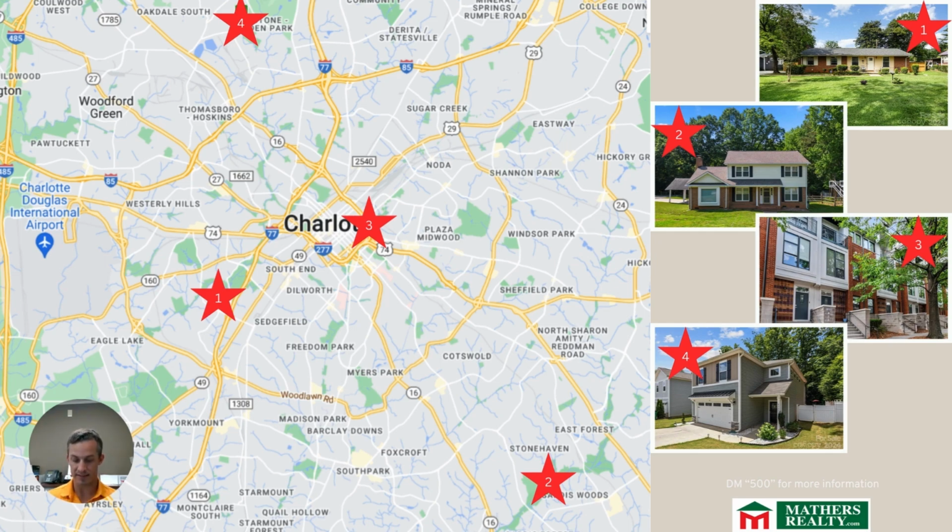Going way south into the established neighborhood of Heritage Woods East is 425 Kelford Lane. This house was built in the 1970s and surprisingly has only had 1 owner since then. But location is everything for this 4-bedroom, 2.5-bath house. It's kind of tucked in between South Park, Matthews, and those Ballantyne areas, so really close to all things South Charlotte.